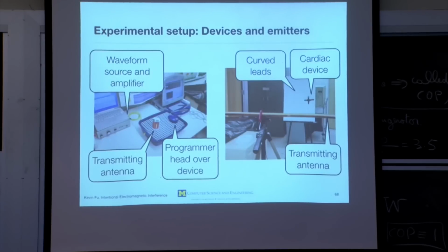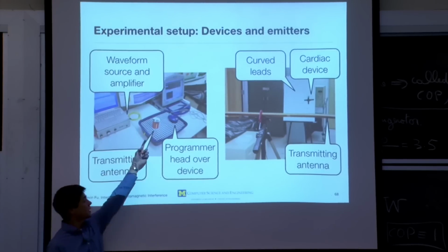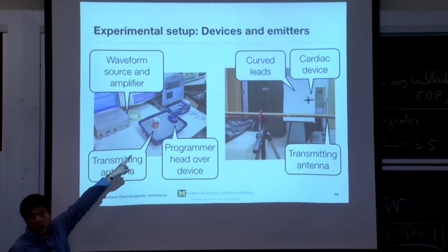So what we're going to do now is generate some electromagnetic interference and then try to see what the device is perceiving as the trustworthy signal. So a couple ways we did this. In the saline solution, we used just a spool of a magnet wire. And here we have the wand that's reading out the telemetry to see what the device thinks it's seeing.